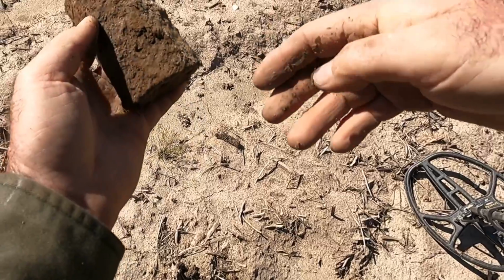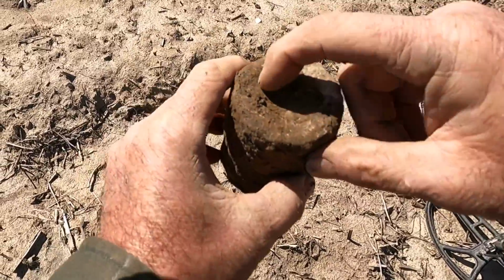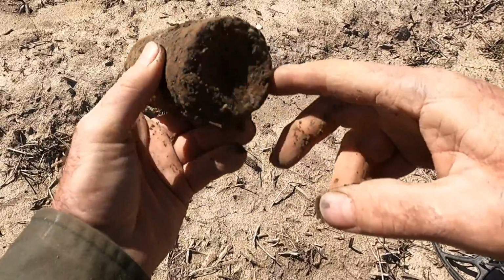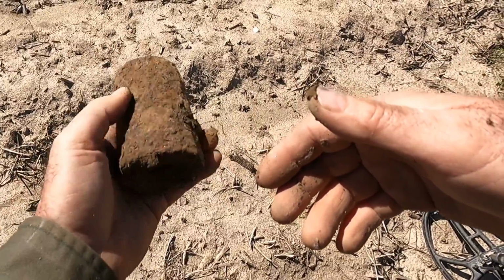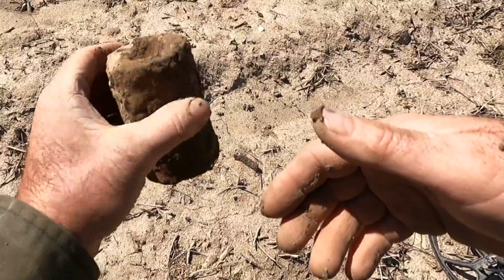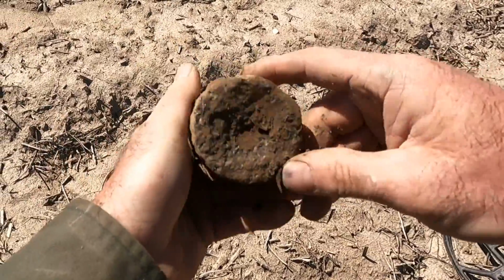Wow. And we eyeballed it like an old buzzard flying overhead. Here's a big old piece of iron. It's kind of weird because it's mostly solid. I bet that's some type of weight, like a scale weight of some sort. It would have a hook on top and you put that on a scale to weigh something. Probably weighs a certain amount of pounds. Definitely more than a pound. That's a pretty nice little find.